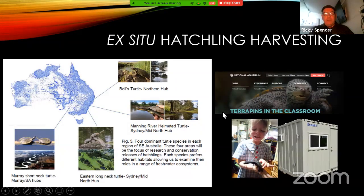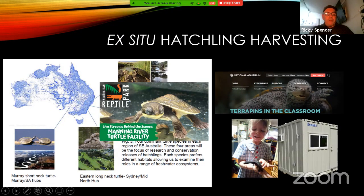We are looking at ex situ and implementing ex situ, particularly working with the Australian Reptile Park for the endangered species, where we can't do a lot of this stuff. But also, we heard about turtles in the classroom. We're doing the same thing. We've created these things called turtle pods, you can see down in the right-hand corner, shipping containers where we can do 1,000 eggs at a time.